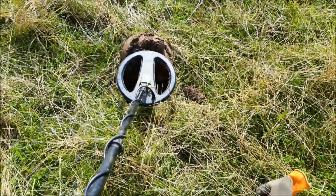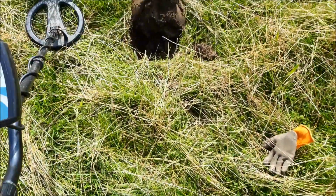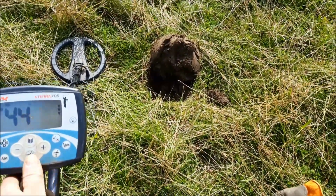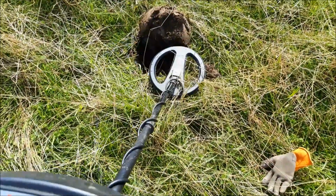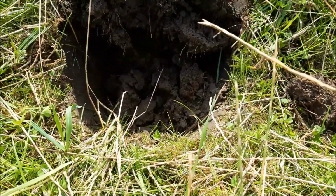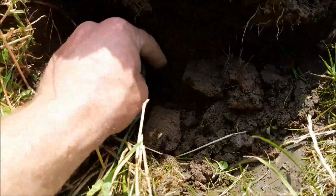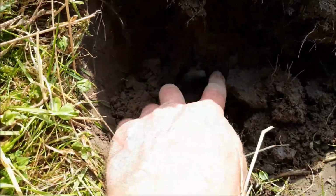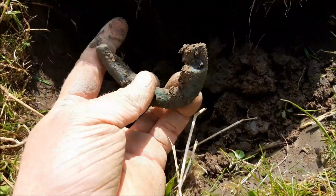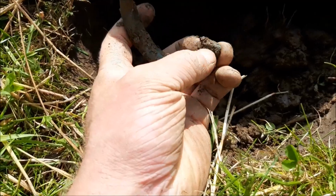There's a signal in here, which... Not convinced. I've found silver up there before, and I've also found millions of hot rocks. If the pointer picks it up, it's not going to be a hot rock or coal or whatever they usually are. Ah, definitely not. See a bit of a green sort of patina there. What is that? Please don't just be a handle.